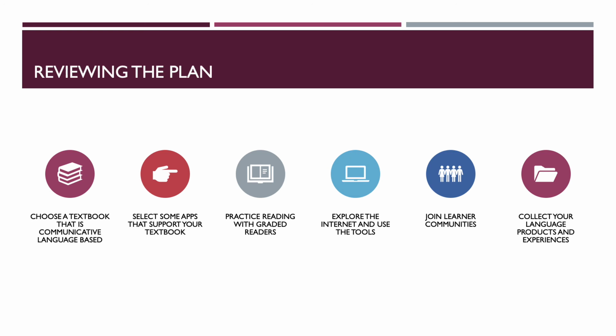Practice reading with graded readers. We want to go out there and explore the internet, but sometimes we need to practice too, and these graded readers will take you step by step to more and more difficult levels of language. Explore the internet and use the tools. The world is your oyster on the internet. You can discover so many things written in the Japanese language. And use these tools to help you explore more things that you're interested in.